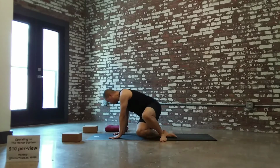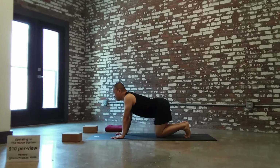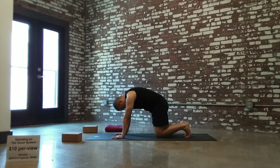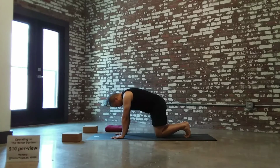Take back up again, swing the legs back behind you, hands and knees. Inhale, draw the navel down, raise your tail, raise the back of the head. Exhale, round the spine. Inhale, arch. Exhale, round. Inhale, arch. Exhale, round. Come back to neutral spine.